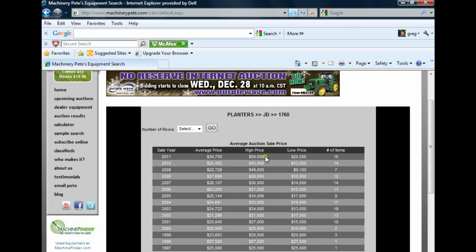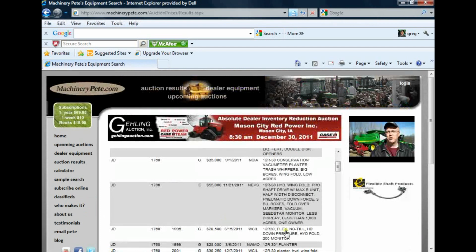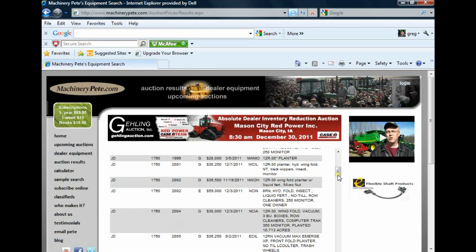And this was from an auction just December 3rd in North Central Indiana, where we'll go back and look at the price. We actually saw a 2002 model 1760, an 8-row narrow, so not 12, but 8-row, sold for $59,000. Again, a one-owner planter, very nice condition. Now, the auction company Polk Auction, my friends Jeff and Christy Polk there, have sent me a video clip from this auction of this planter selling, so let's take a look right now.